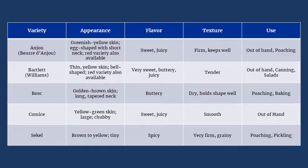When selecting pears, look for fruits with smooth, unbroken skin and intact stems. Pears do not ripen properly on the tree, so they are picked while still firm and should be allowed to soften before use. Underripe pears may be left at room temperature to ripen. A properly ripened pear has a good fragrance and yields to gentle pressure at the stem end. Pears can be prepared or stored in the same way as apples.